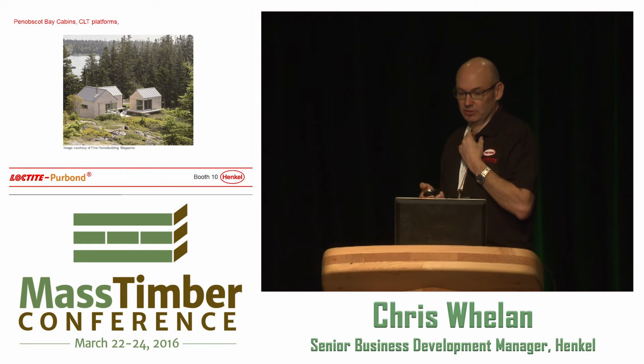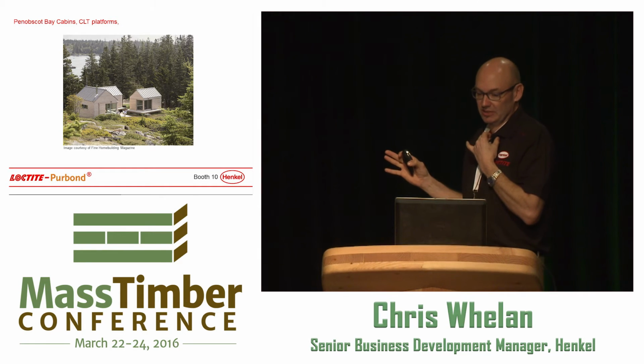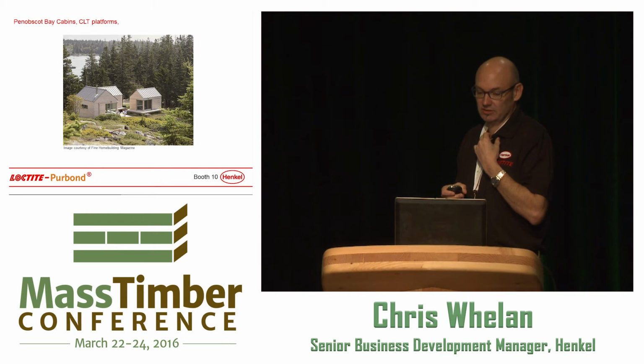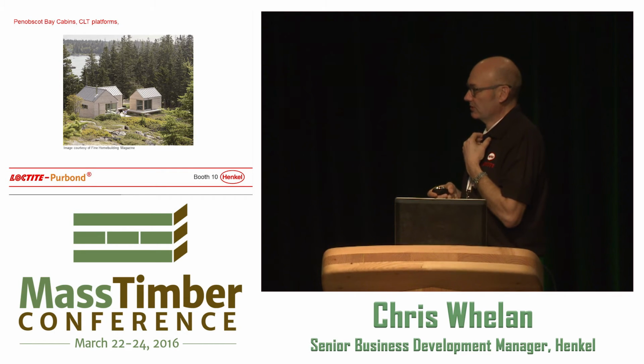But then we go to a nice... Here's a simple structure. The structure itself isn't made of CLT. It's sitting on a platform of CLT. This is on sort of granite ledging. So, but it's a humble sort of structure.